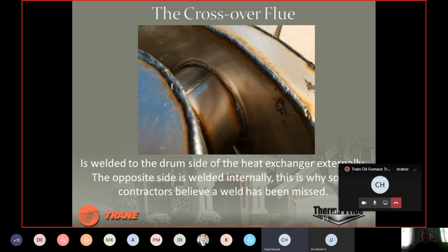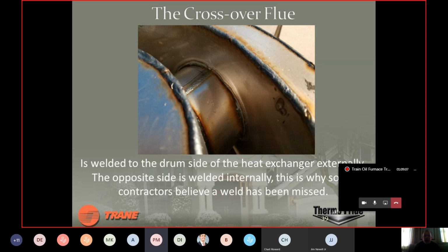Could one of the Thermobrite people cover what the fuel pump pressure is on these units? All of the fuel pump pressures are stamped on the actual furnace itself. It's a sticker that you'll get with that, as well as your specifications. They're all listed with the fuel pump pressures. I know that they do vary. We'll see, you know, usually 120 to 140, but everything's going to be stamped on the furnace.